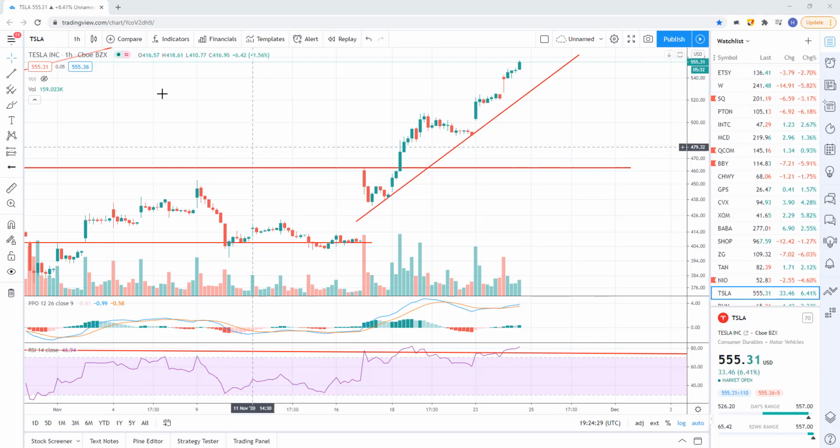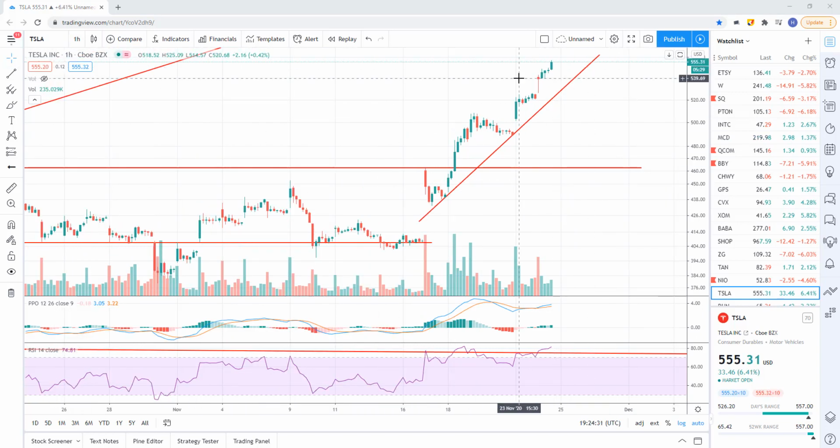I did point out that I thought it was going to be an objective short soon, and I still think that. It's just, I don't know when. It's not there yet. It hasn't shown up in the chart, so I just have to wait.